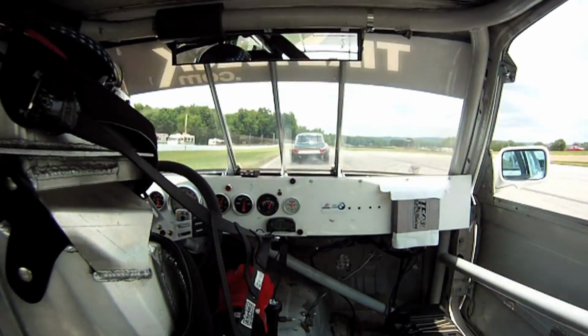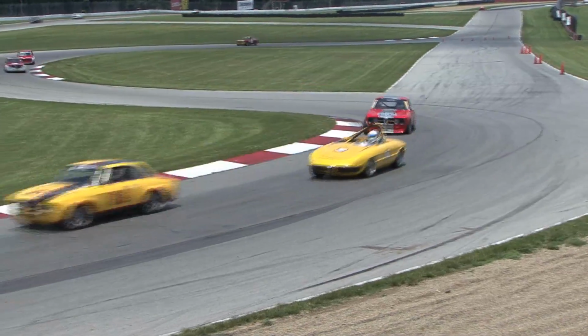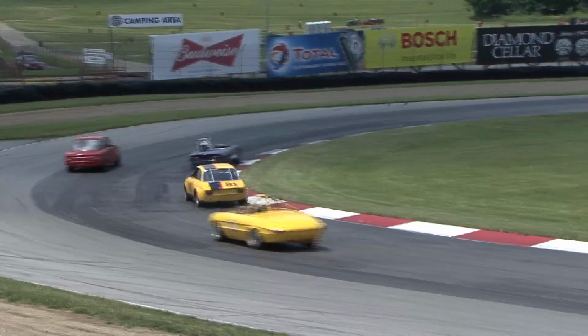Looks like the 167 is definitely done for the day, as Charles Safley is going to get help from one of the safety workers to tow that car back to the paddock as it was overheating.